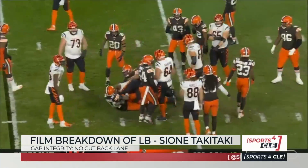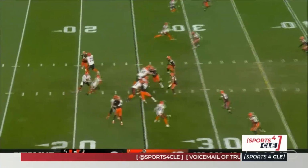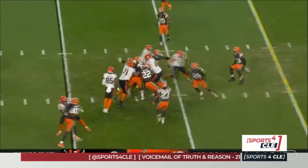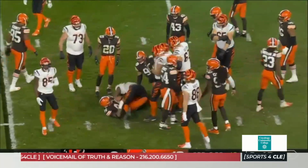Yeah, so if you're getting a double team, you have to be able to fight that double team, and there's a bunch of different ways to do it. Take a knee, turn, fight with the hip, and it is taught differently, but you have to fight that double team and make them stay on the double as a defensive lineman. So in this particular play, Taven Bryan is the B-gap player, and Takitaki's the A-gap player, and they have to maintain their gap integrity.